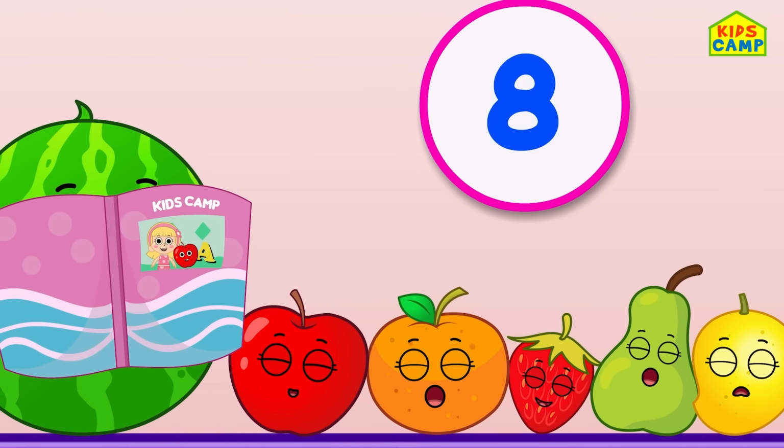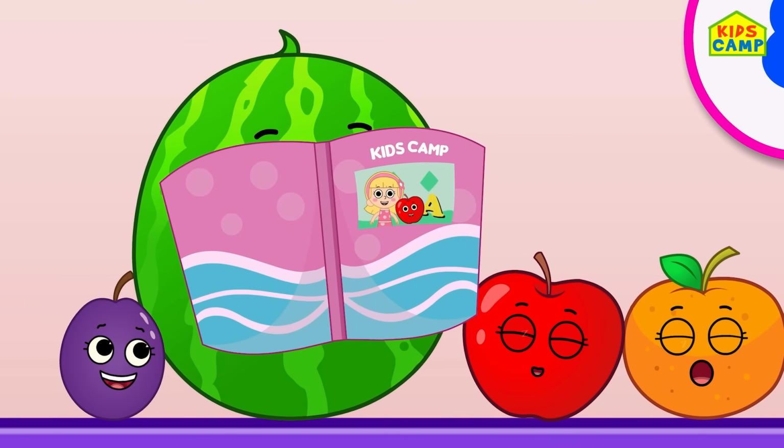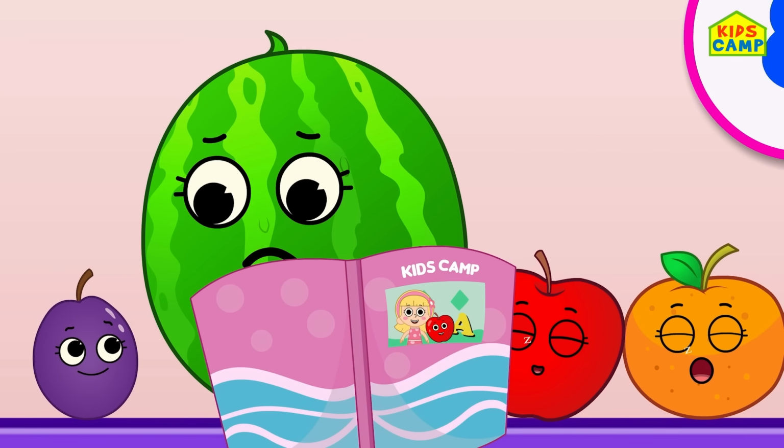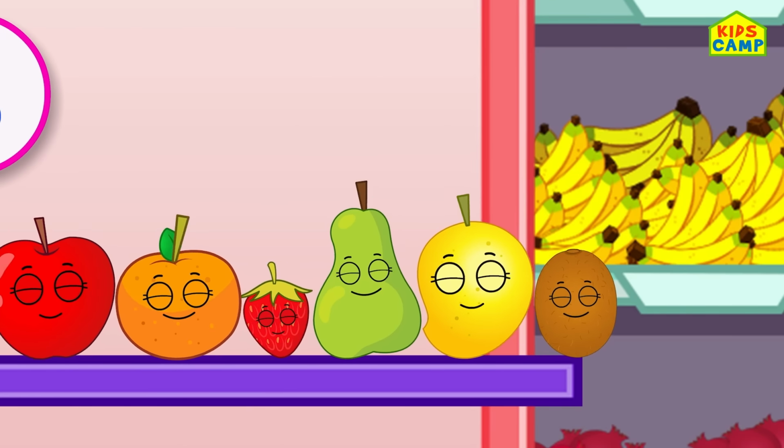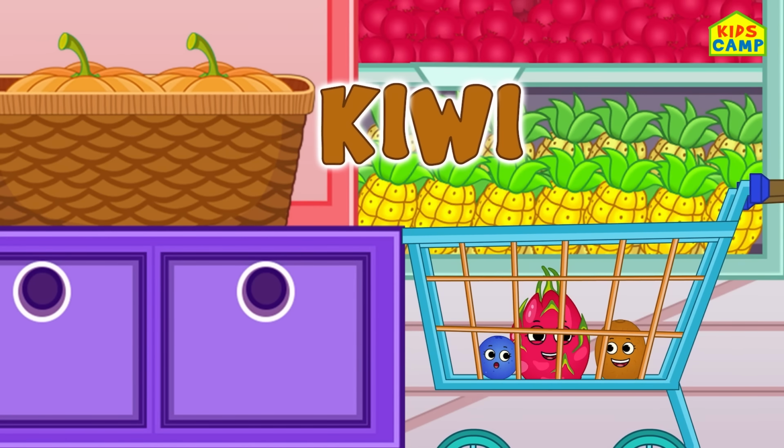There were 8 on the shelf, and the little one said, roll over, roll over. So they all rolled over, and one fell out. Kiwi!